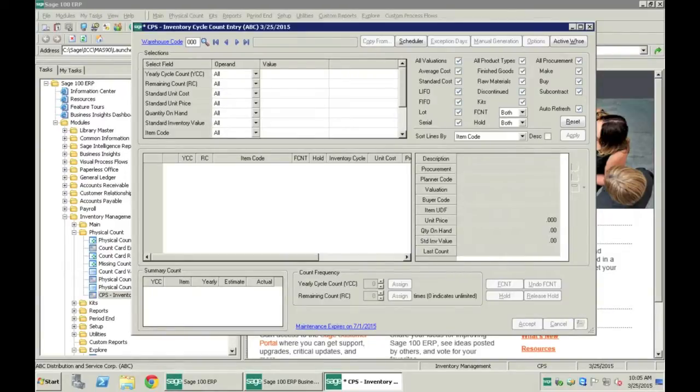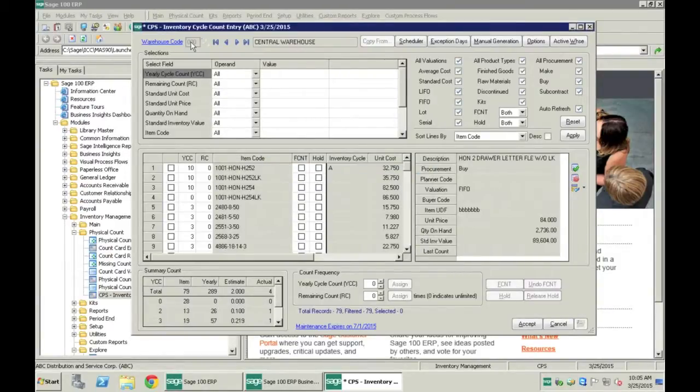Here what you do is select the warehouse. As you select the warehouse, the top portion of the screen is really a filtering section. The middle screen is going to help us assign the item into the cycle counts, and the bottom portion of the screen is going to help us see how many items per our schedule we're going to be counting each day. As you can see on my summary, I've got 4 items I'm going to be counting each day.